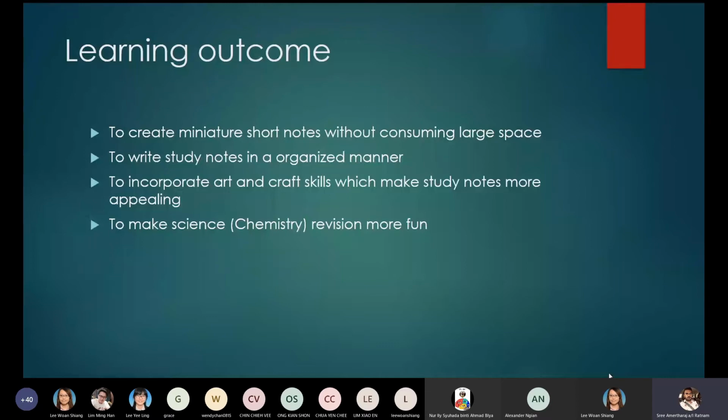All right, so next one is to write a study note in an organized manner. Most of the time when students or even teachers write notes, or maybe a lesson plan or something like that, we tend to just scribble everything and then assume that things will get organized by itself. No, actually, you have to put in the effort. The students have to put in the effort to organize which chapters have to come first, or which subtopic has to come first, and you have to follow according to your syllabus.